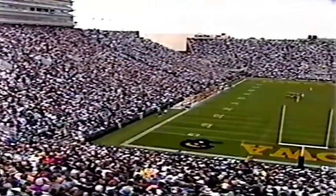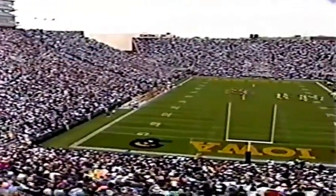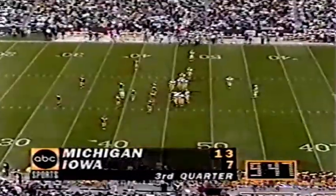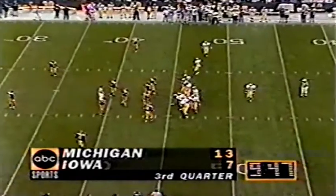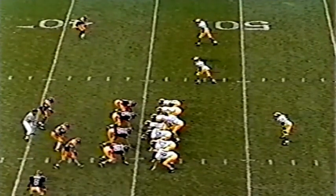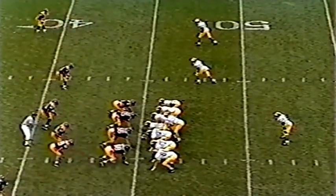Wonderful setting here at Kinnick Stadium in Iowa City, Iowa. The Hawkeyes down by 6. Playing just a little bit tougher than a lot of folks expected here today. Todd Collins and the Wolverines will try to saddle it up in Hawkeye territory and see what they can come up with here.